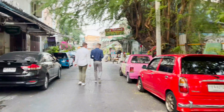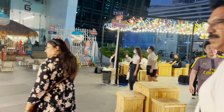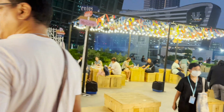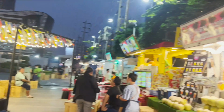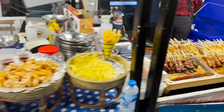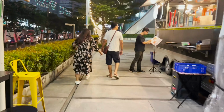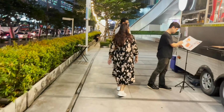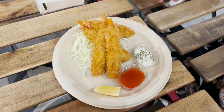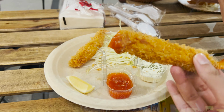For our first evening here, we wanted to explore Jodds Fair Market. We took a cab here, but on arrival, we realized something was wrong and it seemed much smaller than I had read online. We walked around a bit and got the best shrimps and quickly realized that we were just a few steps away from Jodds Fair Market.